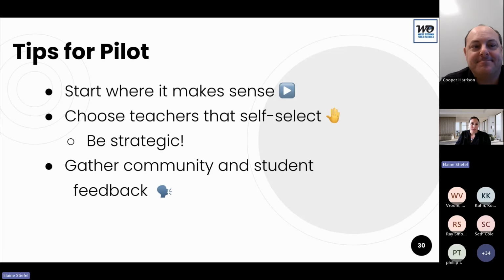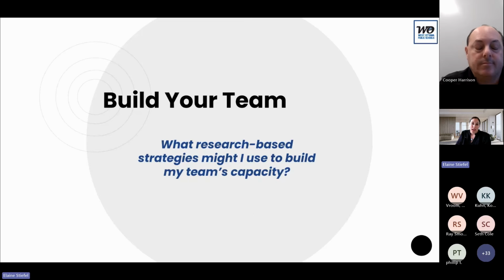And then also tips for piloting, gather community and student feedback. So student feedback is really important because that's why you're bringing the technology in, is for the students. So create some sort of survey and send that out and get the feedback again to see how it's changing the classroom. And then after you identify your team, you need to build your team.